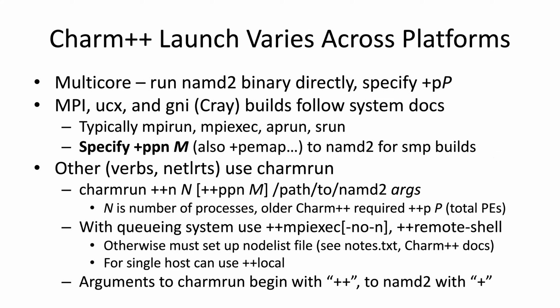There is a new plus auto provision option that's been added to Charm++ that will use the HWLock library to try and figure out what the best way is to run on your particular node. It works well enough when it works. I tend to give people the instructions to control things manually because I don't completely trust it yet.